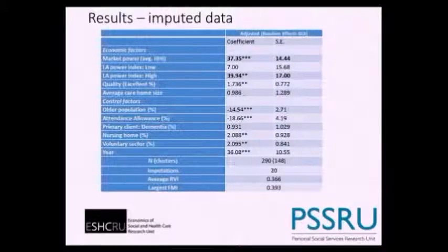So, concentrating on these, this is for the random effects GLS. Market power: a 1% increase in the average market power in the local authority will increase the fees gap by £37 per week. And for local authority purchasing power, a local authority with high purchasing power will have a £40 per week higher fees gap than a local authority with a medium level of purchasing power.